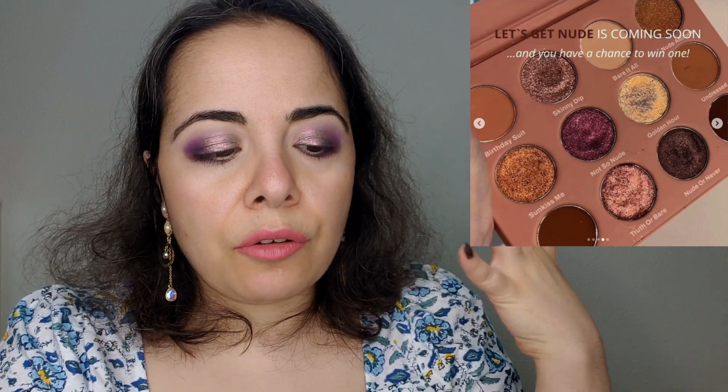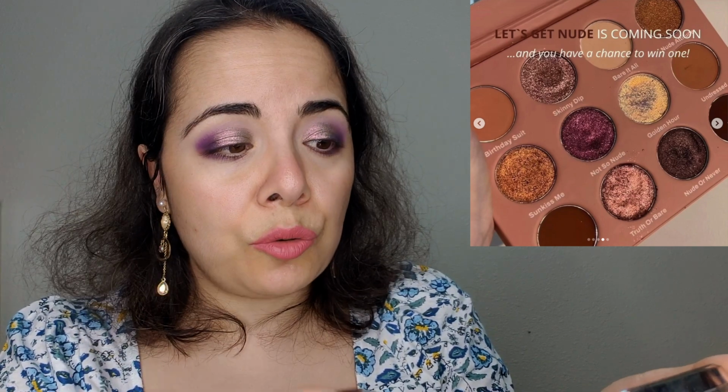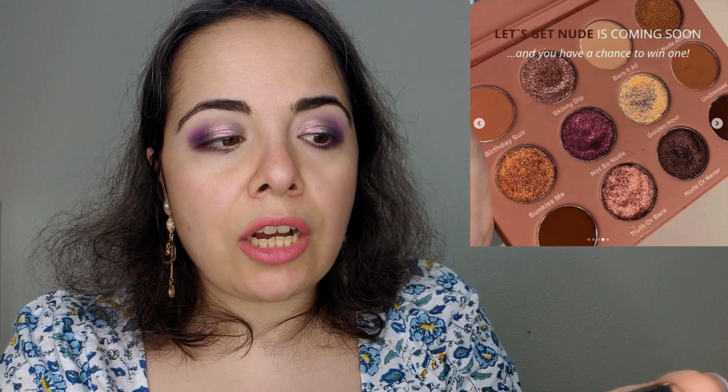For someone with dark features, the past palette that I purchased from Gloss Gods, not the ones that were 100% shimmer, of course, but the ones that had mattes, I couldn't really use them because I like to do deeper tones in my outer V in general. And because their palettes were not as friendly for someone with my kind of features in that sense, it was just difficult to use them.